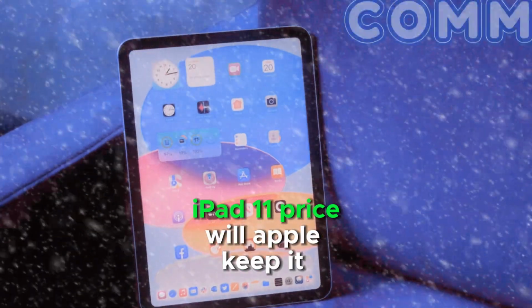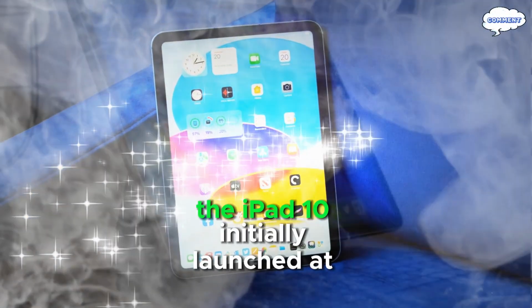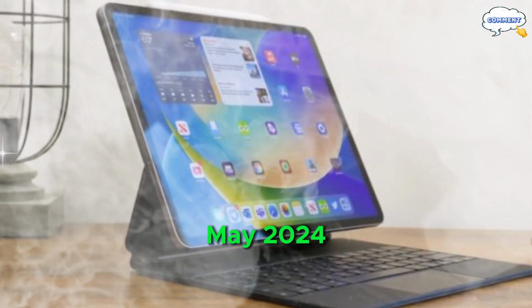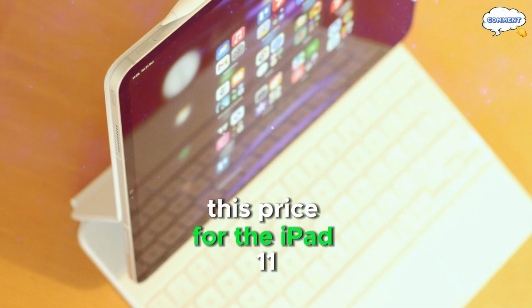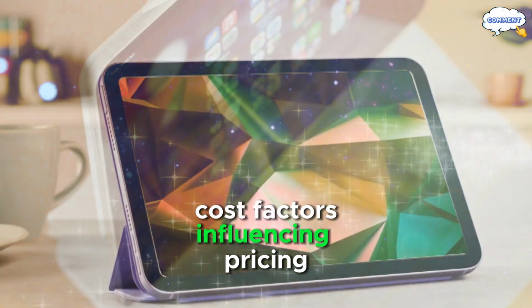iPad 11 price. Will Apple keep it affordable? Price is always a hot topic when it comes to Apple products. The iPad 10 initially launched at $449, but later dropped to $349 in May 2024. The big question is whether Apple will maintain this price for the iPad 11 or revert to the original $449 starting cost.